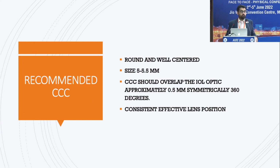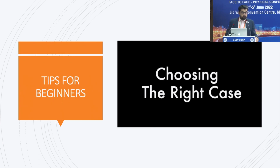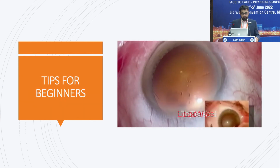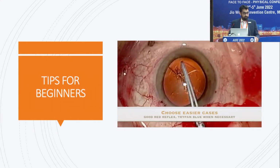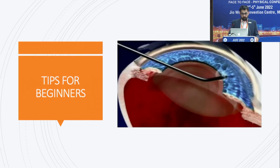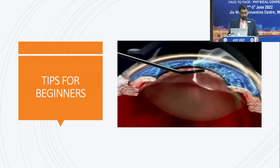Reena's video, how beautifully she made her capsular size the way she wanted to in her last case. A few tips before I begin on difficult situations: choose the right case. When you're starting off, choose the right case, use your correct anesthesia, and choose your favorite technique. My favorite is the capsular rexis forceps, and you can see how I do that.